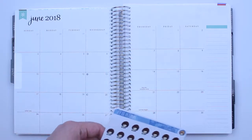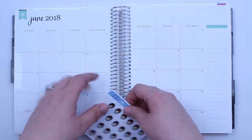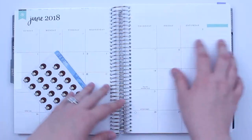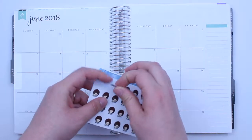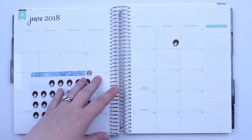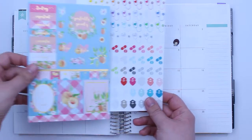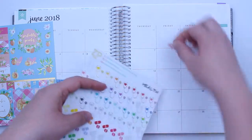So on the first, we had a, what is today? Today is Tuesday, so it's the 5th. So on the first, we had a play and learn. I'll put that down. And then my husband had a doctor's appointment. For doctor's appointments, I've got these stickers from Zona Papery, and I grab this one out. I think these pills.